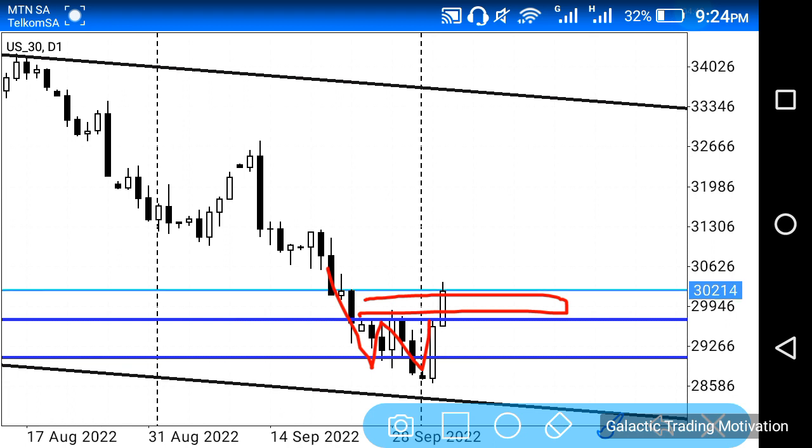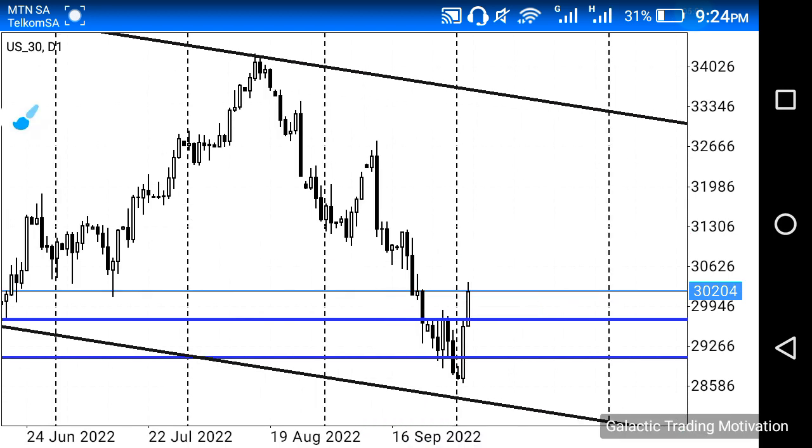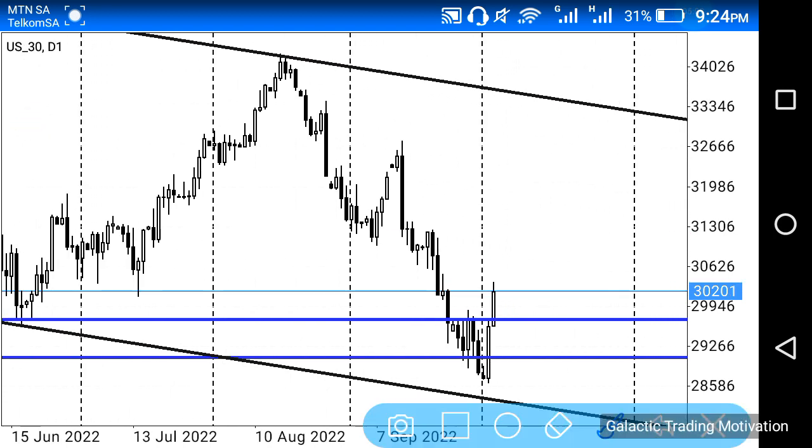And what I would love to see happen actually is for the market to push further up and then to come down to retest this neckline, and at the neckline is where I would look for further buying opportunities. And my first take profit would be this level over here. And why do I say this level? That is because that level is a very strong level of resistance.